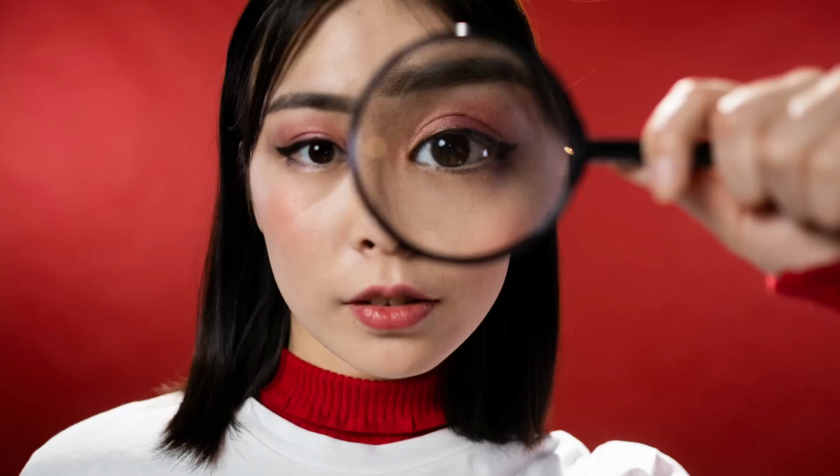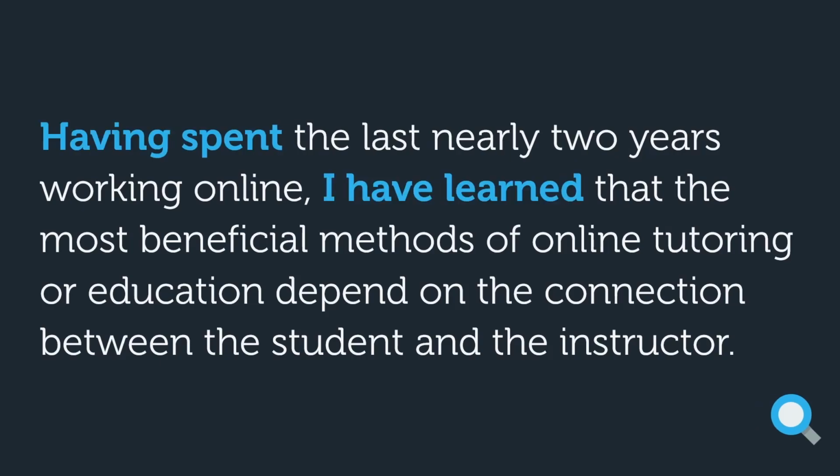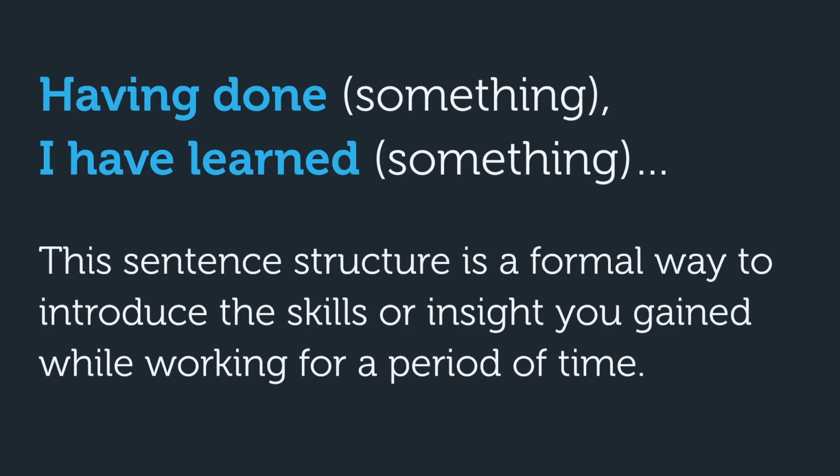With those requirements in mind, let's look at my introduction paragraph again and see how I applied tips 1 and 2. I jumped right into addressing some of Kevin's requirements by explaining my past work experience using the following sentence. Having spent the last nearly 2 years working online, I have learned that the most beneficial methods of online tutoring or education depend on the connection between the student and the instructor. This sentence structure, having done something, I have learned something, is a formal way to introduce the skills or insight you gained while working for a period of time.